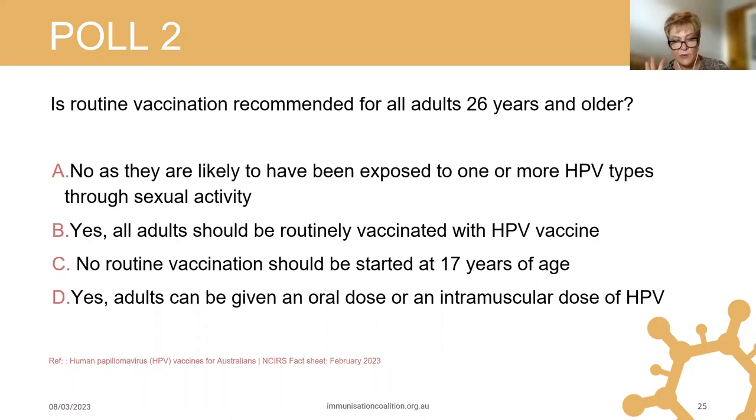So when deciding whether to vaccinate adults, certainly consider the likelihood of previous exposure to HPVs, and the risk of HPV in the future for this particular individual. And remember, it's highly unlikely that an individual will have been exposed to all of the HPV types in the vaccine. So there is benefit still for vaccinating that individual, absolutely. Vaccination does not clear a past infection of HPV, but it certainly can provide protection against future infections. So if they did choose to be vaccinated over 26 years of age, of course, you'd be defaulting to that three-dose schedule.